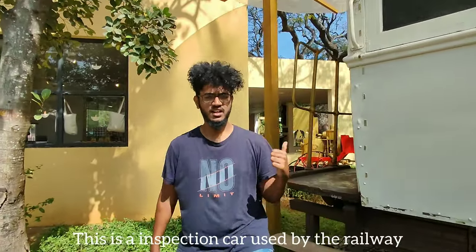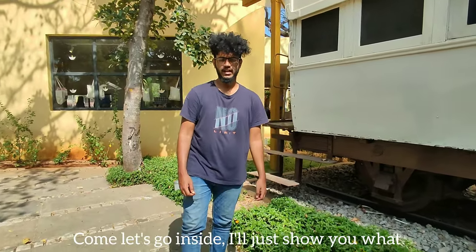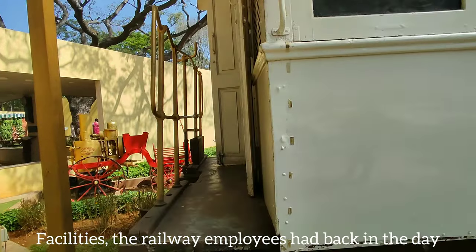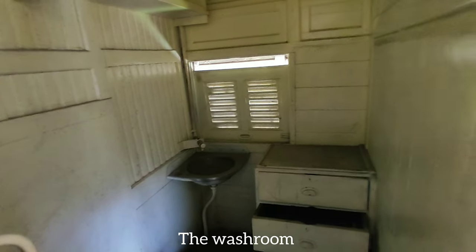This is the inspection car used by the railway employees back in the day. Come, let's go inside. I will just show you what facilities the railway employees had back in the day. The traditional seat that you see today. The washroom. The luggage compartment.